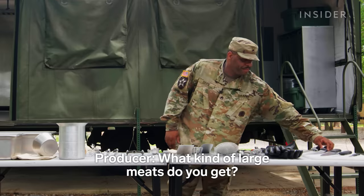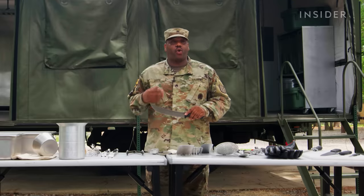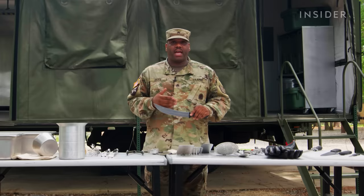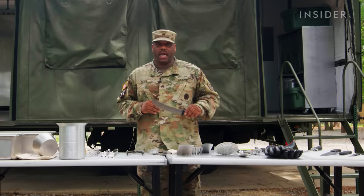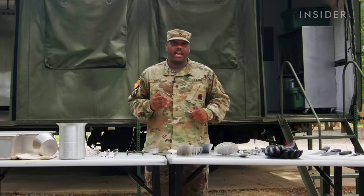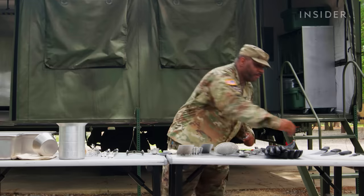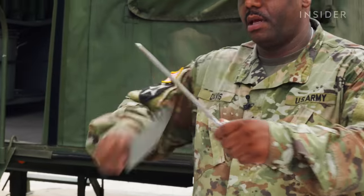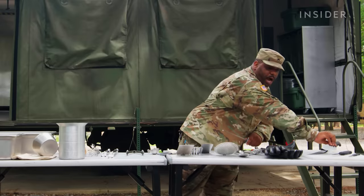What kind of large meat do you get? We have what's called a steamship round, which is basically the hind quarter of a cow. We'll cook that up, all right, carve that. Prime rib, turkeys, things like that, pork roast. Any of those large cuts of meat that we may get, we're gonna use our scimitar knife to cut those up. And then to ensure that all of our knives keep a straight edge, we've got a butcher steel that we can use to make sure that we do all of our cuts properly.